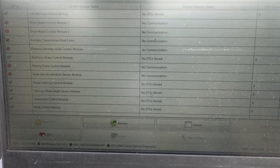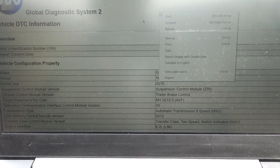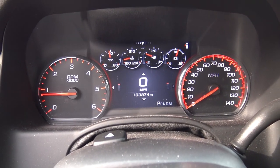And hopefully you guys can see, we don't have any DTCs listed. I'm going to click on create report and print this for our customer. And there you have it, no more messages or lights on this thing.